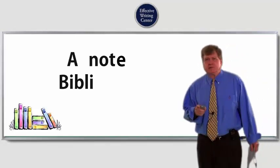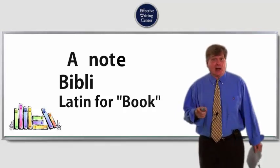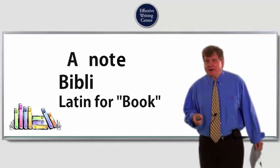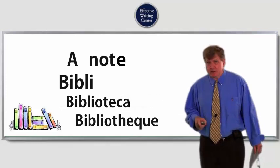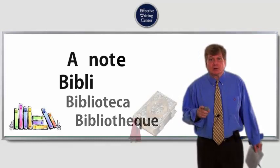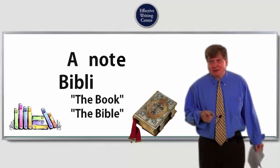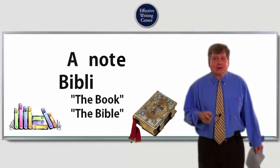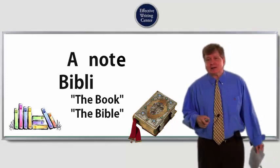Bibli, that sounds awfully familiar. Where have I heard that word before? Let's see, it's the Latin word for book. That's right. In France and Spain, they call libraries and bookstores bibliothèques. As a matter of fact, the first book ever published in Europe was called the Book, or the Bible, the Bibli. Now sometimes called the Good Book, as well as simply the book. After all, why not call it the book? It was the only one for a very long time.